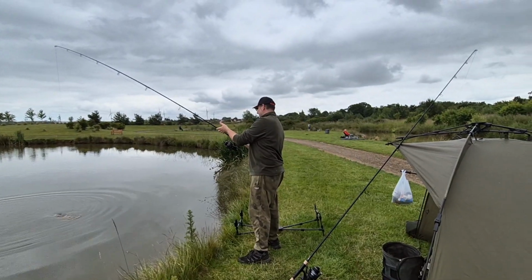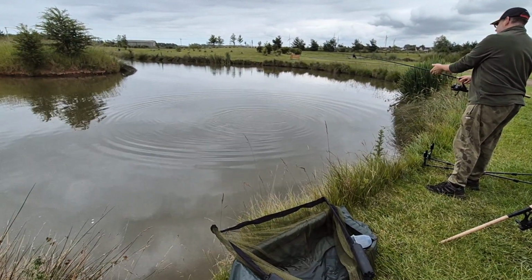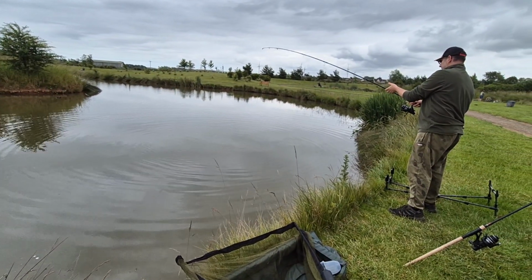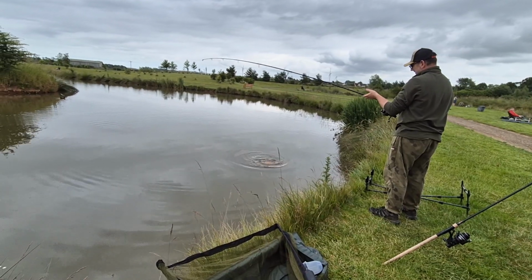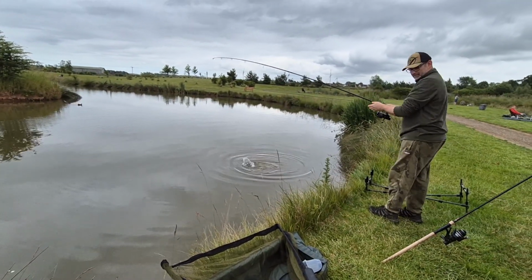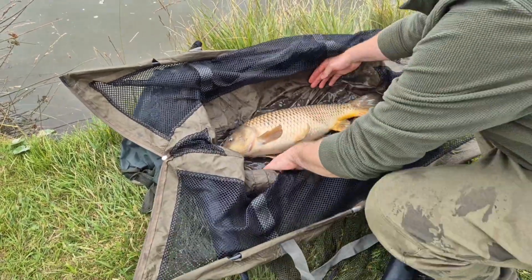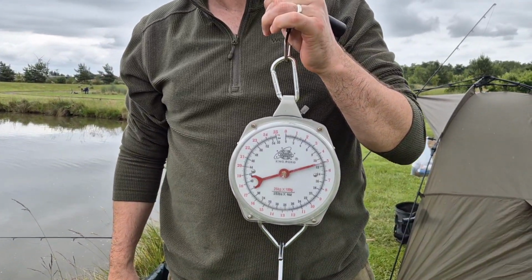Out of the margin, like a common there. I didn't see it. Want to be gentle. No, that's a nice fish. Right, I'll get it in the net. Oh, lovely fish. Is that it? Just over 10 pounds.